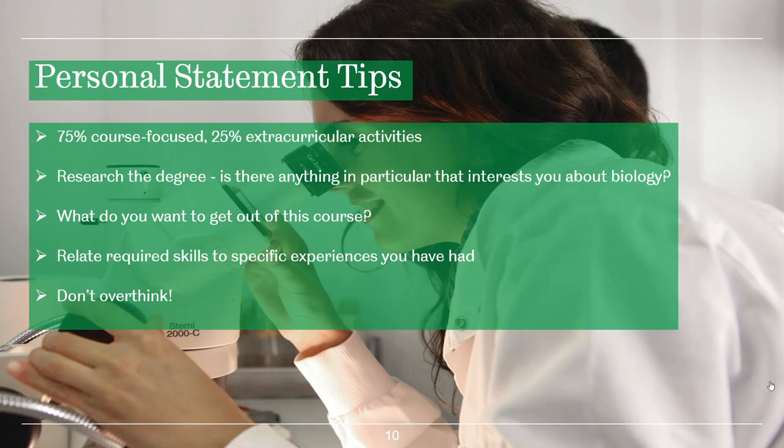Next, is there anything in particular that interests you about biology? For example, is there a certain area that you found interesting at A-level or in your BTEC Applied Science course? Did you read a biology-related book over summer that really captured your interest, or have you read any recent scientific breakthroughs that you found interesting? This could be related to any part of biology, and you could mention it in your personal statement to demonstrate your engagement with the subject, but make sure that you've read the university web pages and that they actually cover that subject area in their course. So research the wider subject, but also research the degree itself.